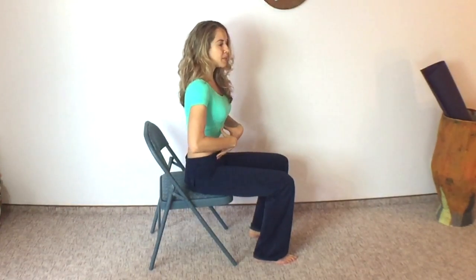Having your ribs and your alignment in this nice ideal position puts your core muscles in the position for optimal firing when you really need them to turn a little extra on. Now, that doesn't mean that they're super turned on and active right now. They're just in a great alignment so that they can turn extra on if you need it.